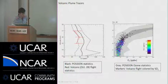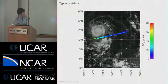And this is not really the case for all these plumes that we saw. This other plume that we saw was when we flew just south of Typhoon Hemi. And this is an image of the typhoon on the day we did this flight, and you can see that in the outflow here we're seeing some high SO2.